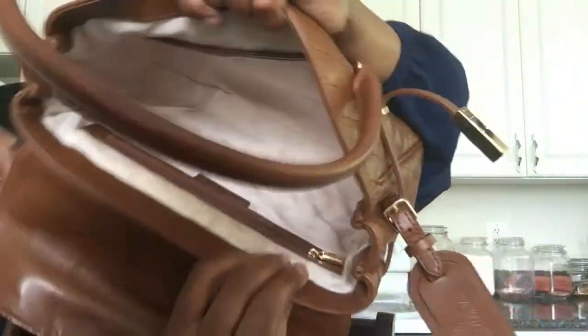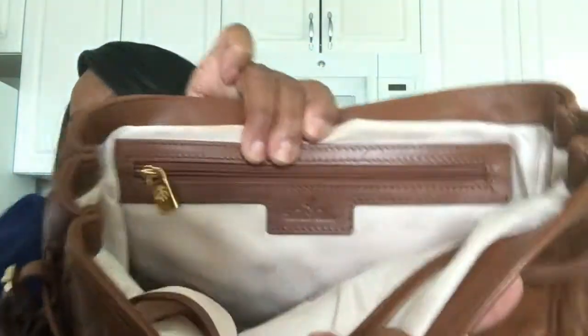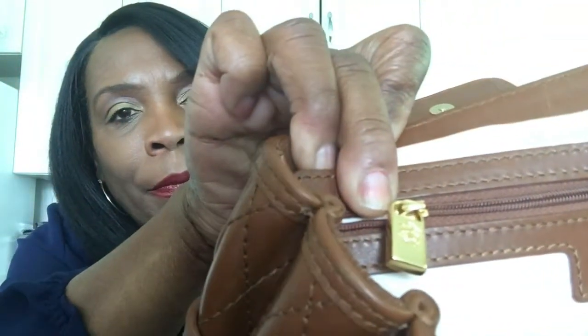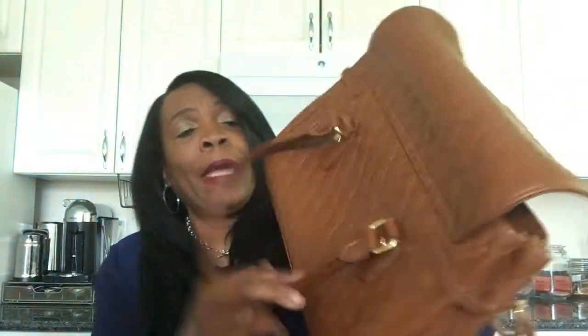You could tell this is from back in the day. You see how small the cell phone pocket is? And then you have a pocket here, and a zip pocket there. And it says Brooks Brothers there. And then you see the design of their logo inside the bag. And you see the little locket? Girl, I was like, what? Look at that. I can't get it out, but this is the zipper pull. Look how thick the zipper pull is. I was like, mommy, what are you doing? She's like, girl, I don't need that bag. And all on the hardware, it has their little logo there.